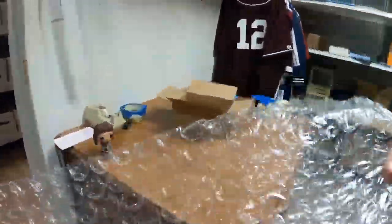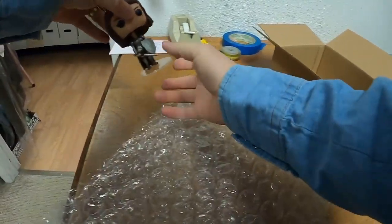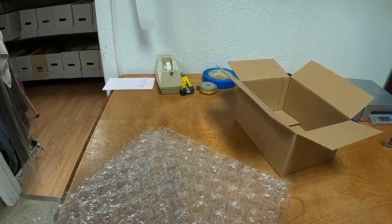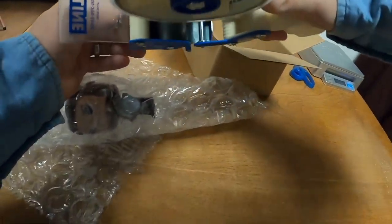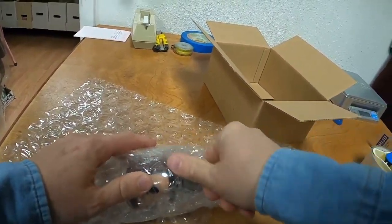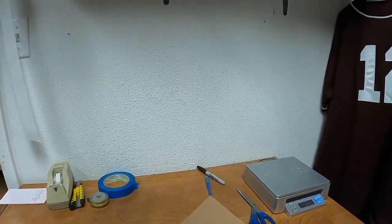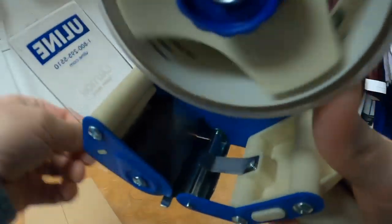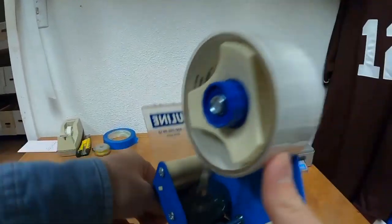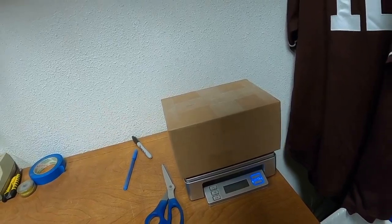Sheet of bubble wrap. And then I take them off their stand if it comes off easy. If that stand is nice and secure, I'll leave it on the way it is. That all rolled up. Should be 8 ounce. Yes.